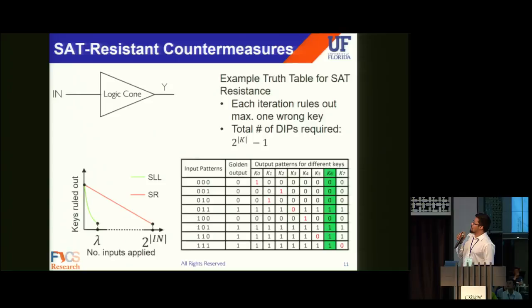Okay, so in order to resist those kinds of attacks, you want SAT-resistant countermeasures. What these countermeasures basically focus on is the input patterns and their discriminating ability. By discriminating, I mean what proportion of the keys they can rule out in one single iteration. You want to minimize that. Now, if you want to force this attack tool to just brute force it, which is the worst case, you would want each input pattern to rule out a max of 1 key. So when you run the tool, the SAT solver will have to brute force the entire key. So that's how you would resist SAT attacks.